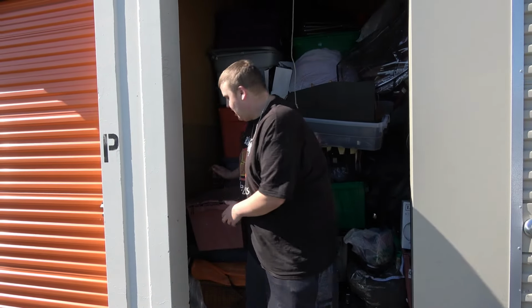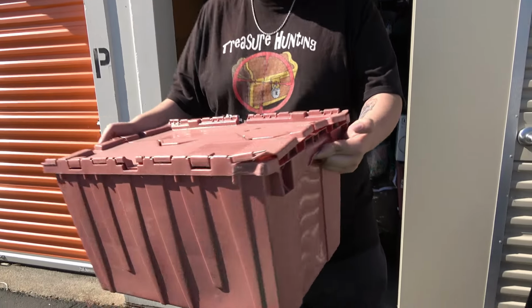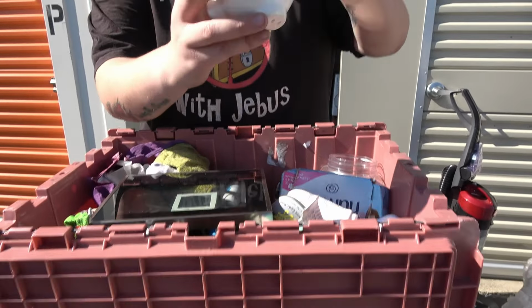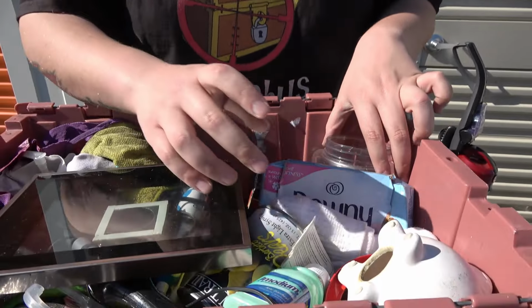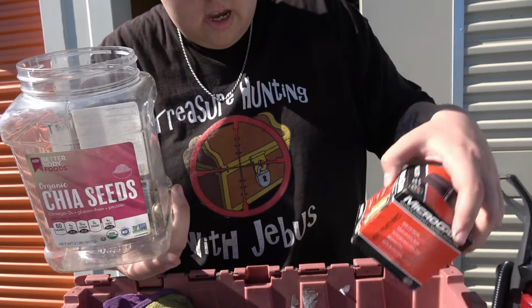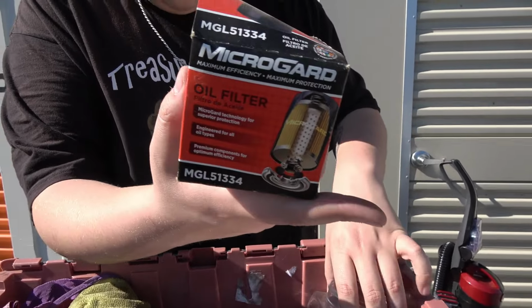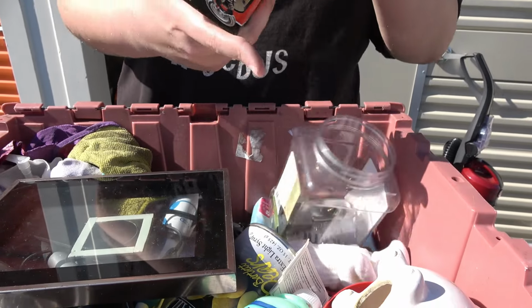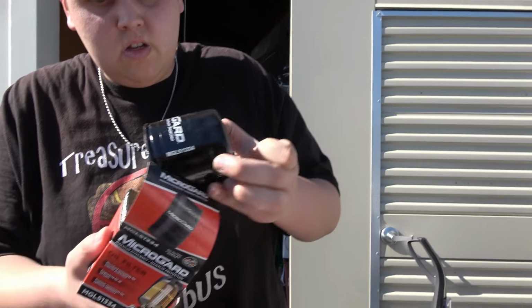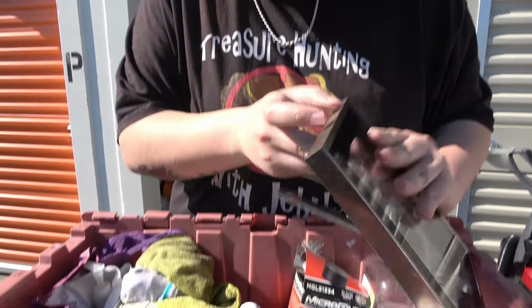Maybe pink will have more luck than red. Let's see what we got in a pink tote, besides weird sticky stuff that I just touched with my bare hands. Let's see. We got a piggy bank with nothing in it. What's in here? A weird container with a lock. Yeah, beautiful. An oil filter for a car. It looks new. I don't think they have much value anyway.